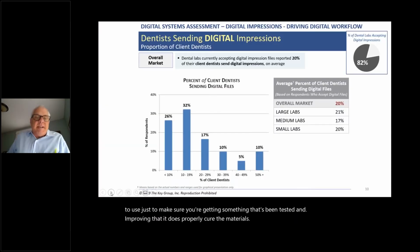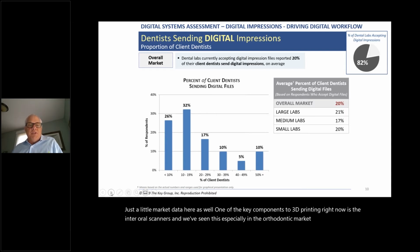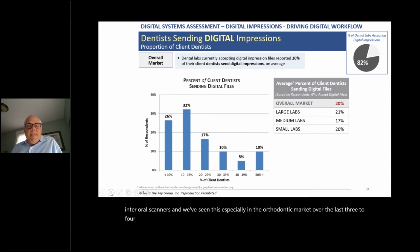Just a little market data here as well. One of the key components to 3D printing right now is the intraoral scanners, and we've seen this especially in the orthodontic market over the last 3 to 4 years. Orthodontists have really embraced intraoral scanning, and probably more than 60% of those doctors are now using intraoral scanners. As you can see here, it is starting to take hold in the crown and bridge business as well, in the general dentist office.